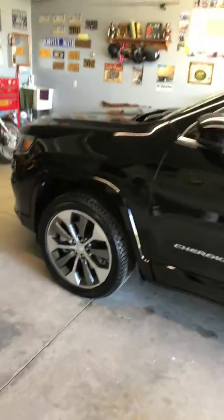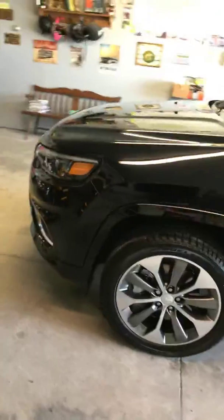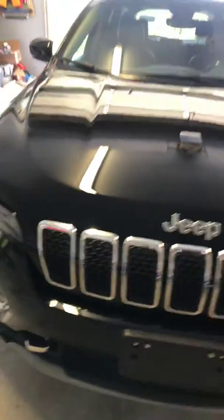this is a 2019 Jeep Overland. Again, 2-year ceramic coating just applied on this, and the gloss is state-of-the-art. That's why they call it Gloss Shop.